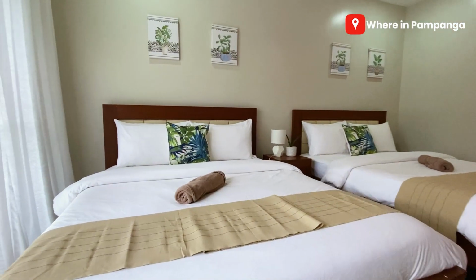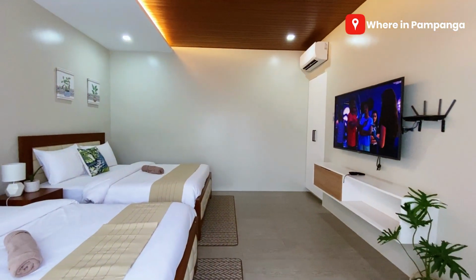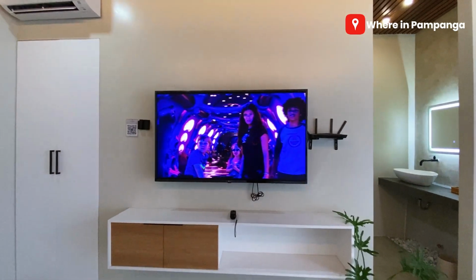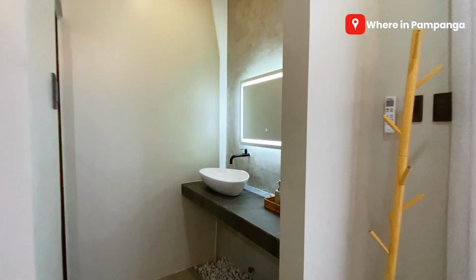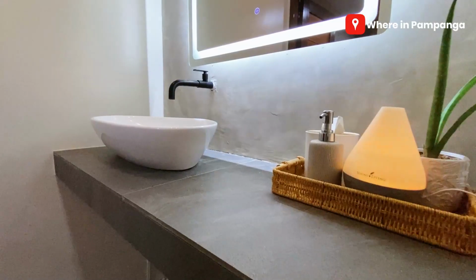This is the master's bedroom dito sa Serene Private Resort. So notice, guys, meron tayong dalawang beds dito. It can accommodate up until 6. So these are two king size beds. Also here, meron tayong napakalaking LCD TV. Ayan, ang ganda, di ba? So you can actually watch your Netflix or YouTube. This room has its own toilet and bath din. So ito yung toys. And meron din tayong sink dito.